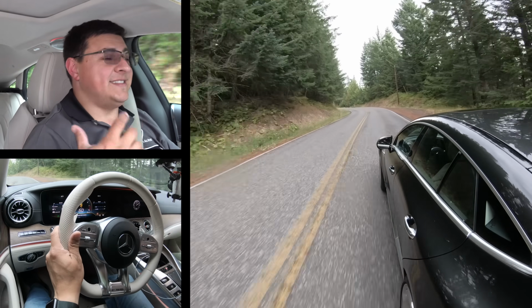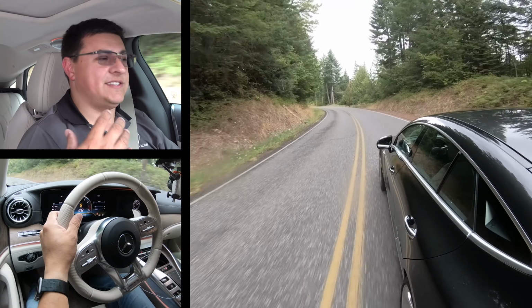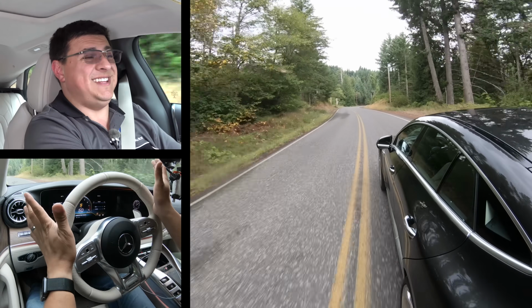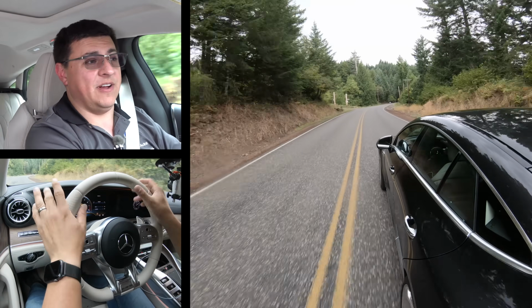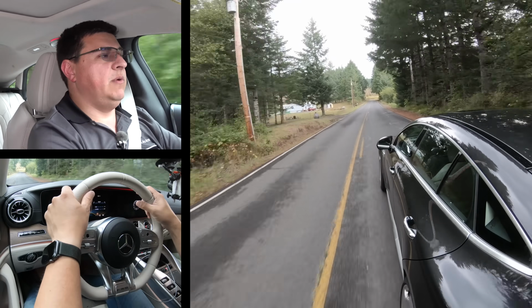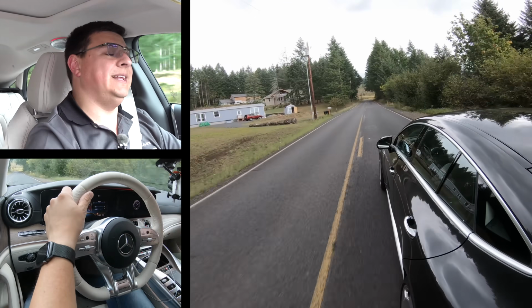Getting a sedan that is this big and this heavy and seats 4 people in relative comfort and has massaging seats to go 0 to 60 under 3 seconds is very, very impressive. So how does this compare with the rest of the Mercedes competition? Well, the E63S is going to be just a little bit slower than this.